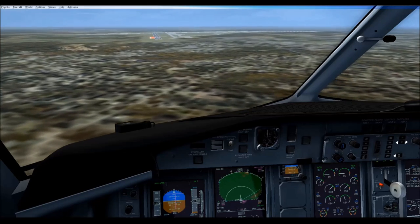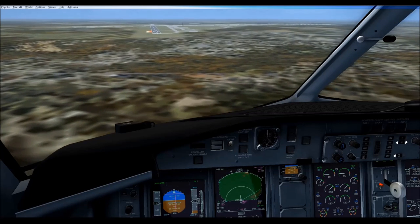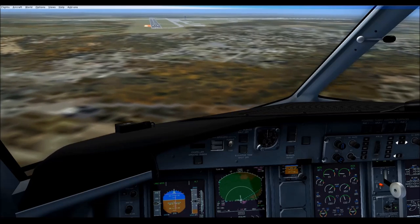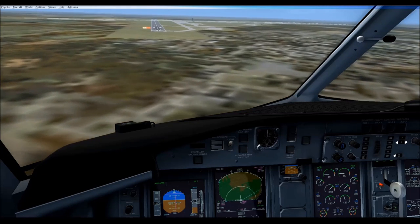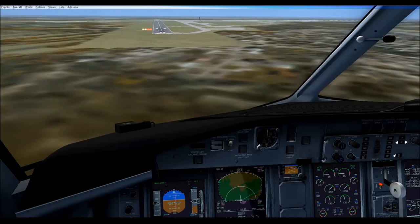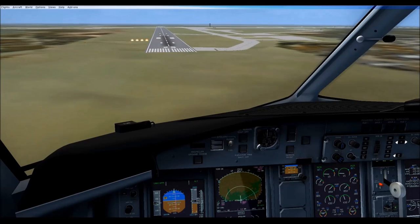Scares the bejesus out of me every time he says that. I'm concentrating on not trying to dump all the throttle. 100. Yeah. Here we go. Oh boy. Here it's coming, it's coming. Minimums. Minimums. Landing. 500 landing. Position height. 100. 100.